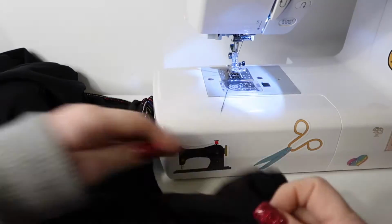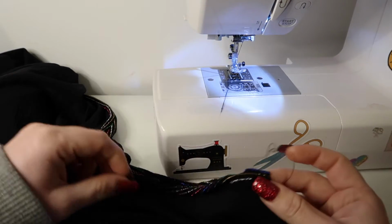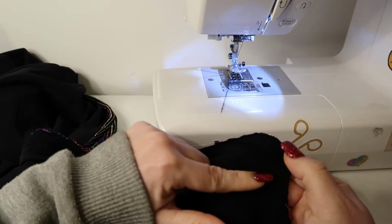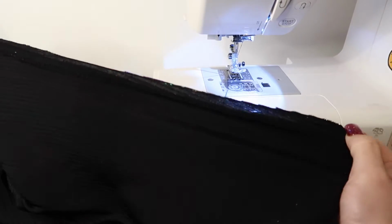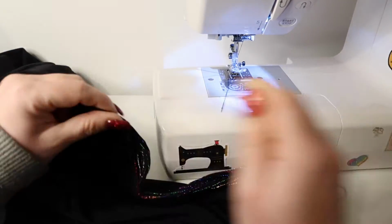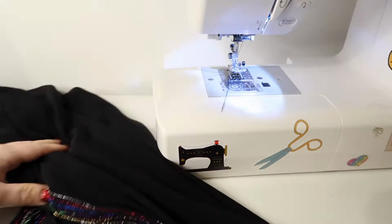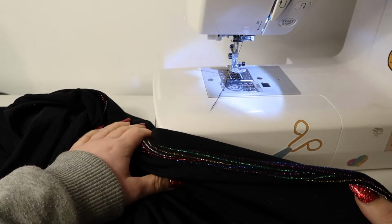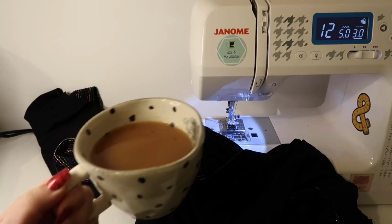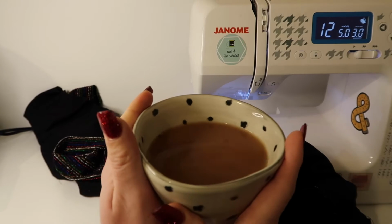So before overlocking the side seams, I've sewn them and I tried it on because I wanted to make sure that the fit was good. I'm actually going to make it a little bit smaller on the side seams up to about the waist. And then I need to unpick the whole of one side on the bottom because I forgot that this had a slit in it. So I'm going to do that and then I will try it on and get back to you. Tea break.